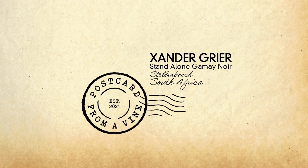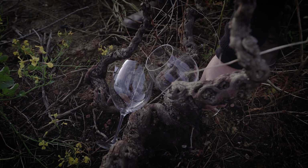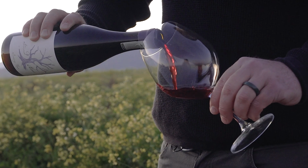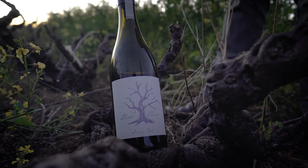Gamay Noir. Yes, poor man's Pinot. It's not very popular in South Africa. There's only 3 producers that actually make a single variety Gamay. In Europe, it's seen as the old man's Pinot Noir. Oh, the poor man's Pinot Noir. It's becoming more and more popular as Burgundy is becoming too expensive to buy, so people are migrating to Gamay, to Beaujolais. There's a lot of serious Gamays there.